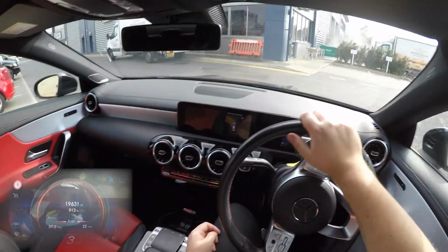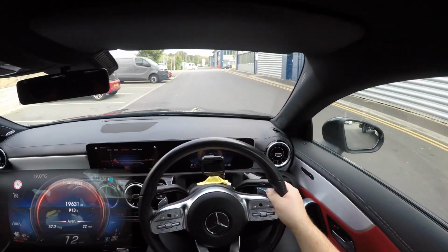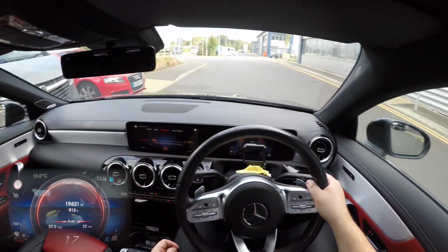I know, large car and CLA shouldn't really go together, but this car is actually nearly the same size as a C-Class now.